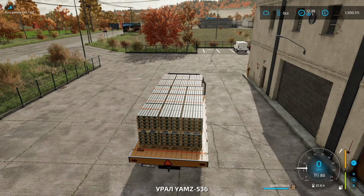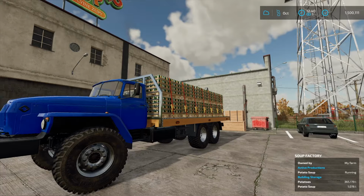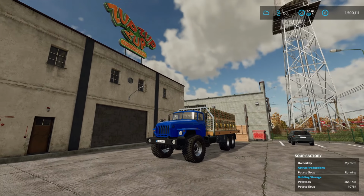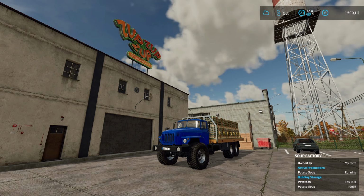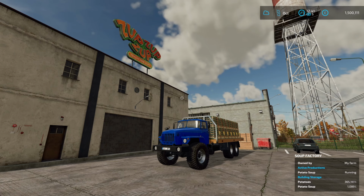So once we do that, then we'll be able to, well, get the rest sold, obviously. But we already have 60,000 litres of soup on the back of the lorry there. My plan is to get the apples as well, because this episode is strictly going to be pretty much selling things, really. Well, by things I mean potato soup pretty much exclusively.